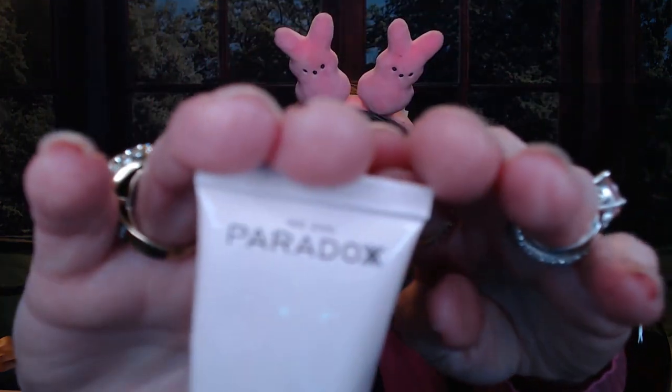The last item in here is We Are Paradox. It's a 3-in-1 conditioner.